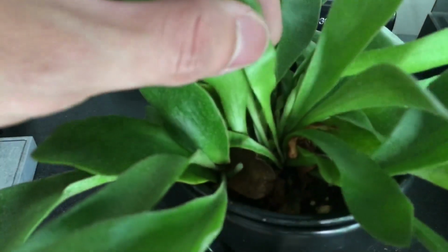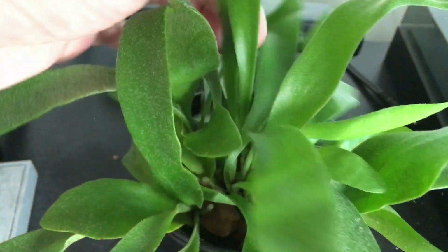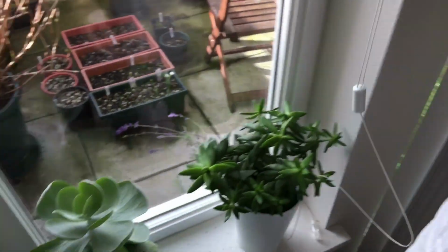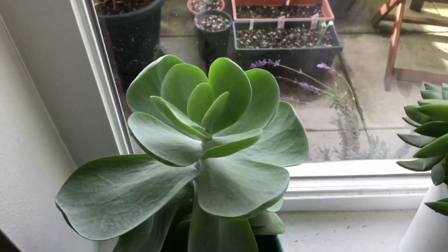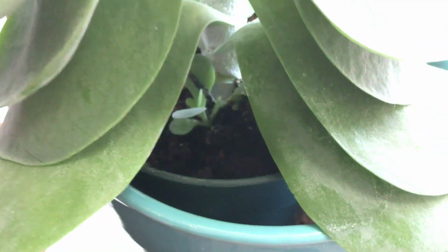Spider plant, another fern, staghorn fern. Don't really see any of those big base leaves. There's a small one, but it's brown. And then the succulents, they're all doing pretty well. And then let's look at that little baby plant. Yep, it's right there.